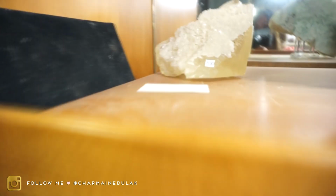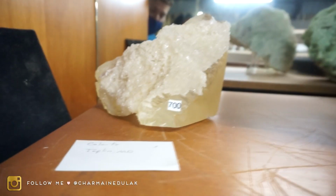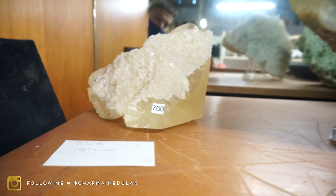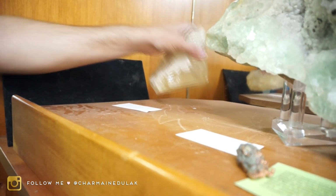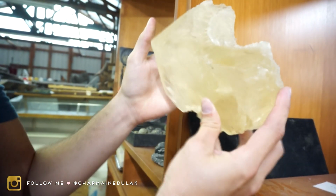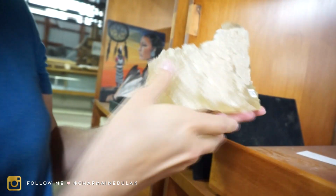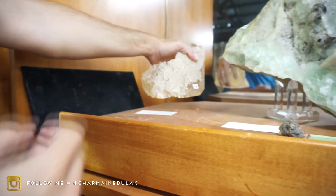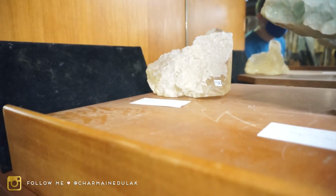What is that? That's cute. Just a big chunk of calcite. But it's like clear in the back. Yeah. I've never seen that before. It can be clear with the main base crystal. Oh. And it has the druzy that grew on top. Oh, that's beautiful. I like how it's like nude color. 700. That's more than the blue one. And it's smaller.